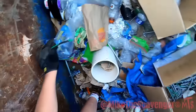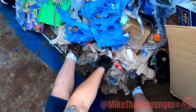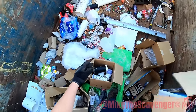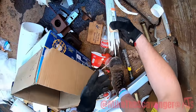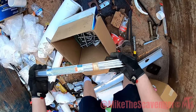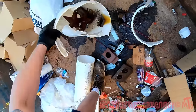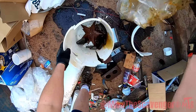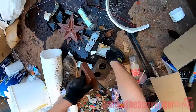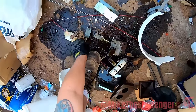Wire. One. Definitely one. Here's some, those are welding rods. 7018. 7018. There's a grease gun. There's a hook. There goes some more welding rods. A box gets full of some oily scraps. Why you gotta be so oily? I don't know, man. Leave the oil where it belongs.